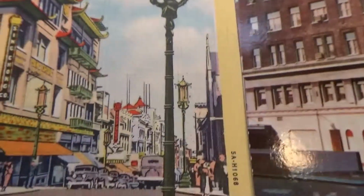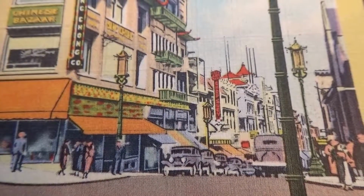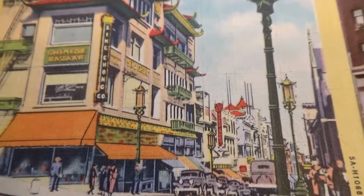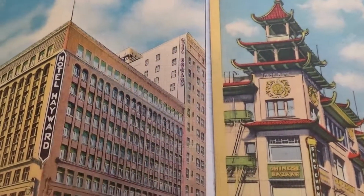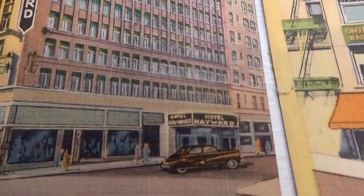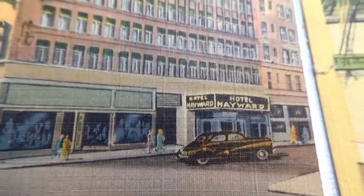This is definitely an old one. You can tell by the way people are dressed and by the old cars. Those are always the giveaways to find out if you have an old postcard. Look at the cars and look how people are dressed. Those are the things you look for right away. Here's another hotel. Again, if you look at the car and how people are dressed, you know it's an old one. Really neat.